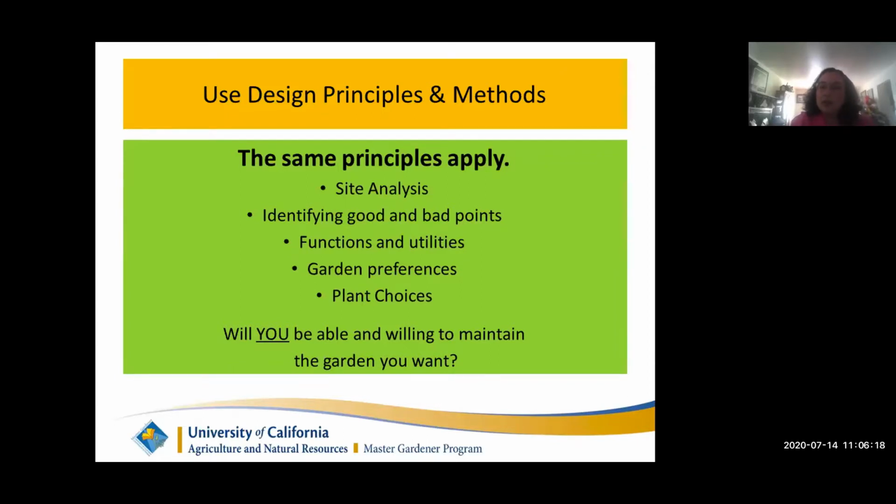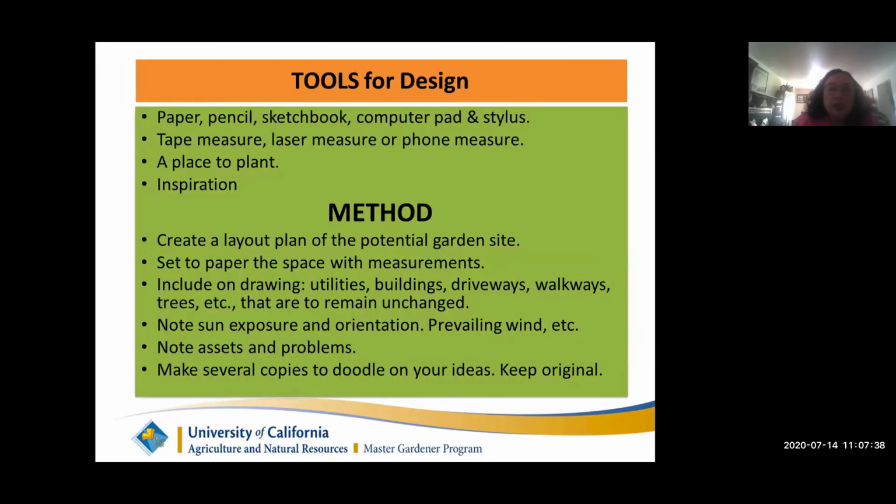But consider your site analysis. You have to figure out what the characteristics of where you want to plant are. Identify its good and bad points, whether it's sunny or shady, or wet or dry, or accessible or not. The functions and utilities that you're going to use, the styles you like, and your plant choices, and taking care of your garden.